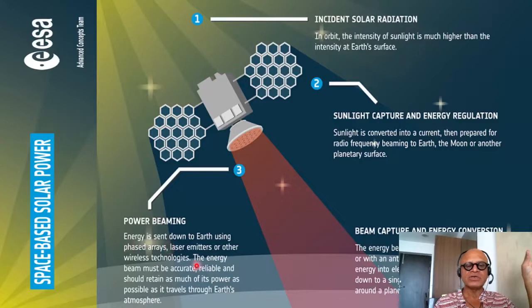Power beaming. Energy is sent down to Earth using phased arrays, laser emitters, or other wireless technologies. The energy beam must be accurate, reliable, and should retain as much of its power as possible as it travels through Earth's atmosphere. So energy loss, efficiency of transmission has to be a very high priority as well in terms of improving research-based ideas and scaling them up. Beam capture and energy conversion. Energy beam is captured with photovoltaic cells or with an antenna that converts electromagnetic energy from the sun into electricity. Satellites can beam energy down to a single ground site or to several locations around a planetary object.